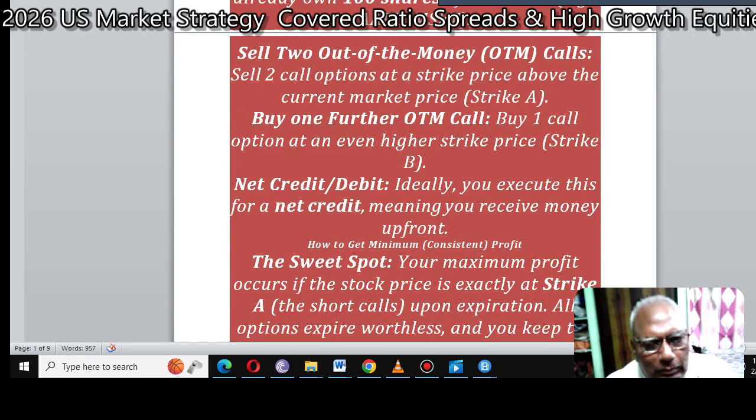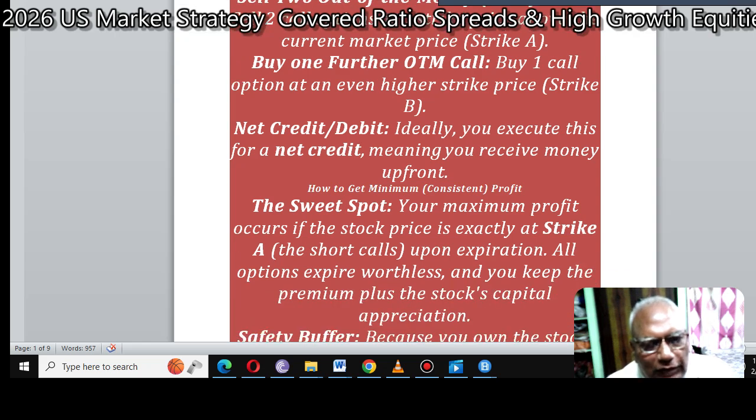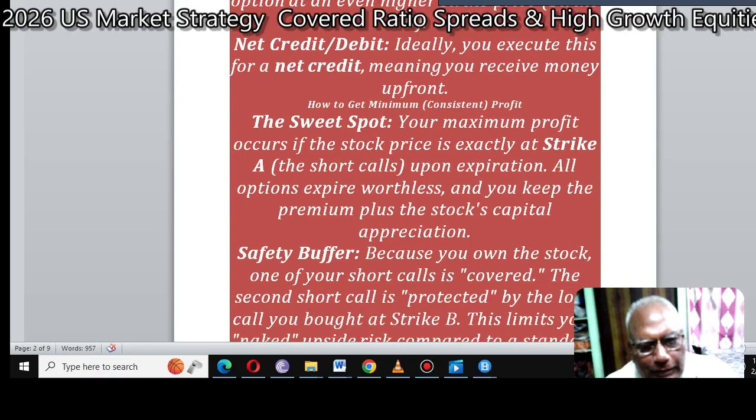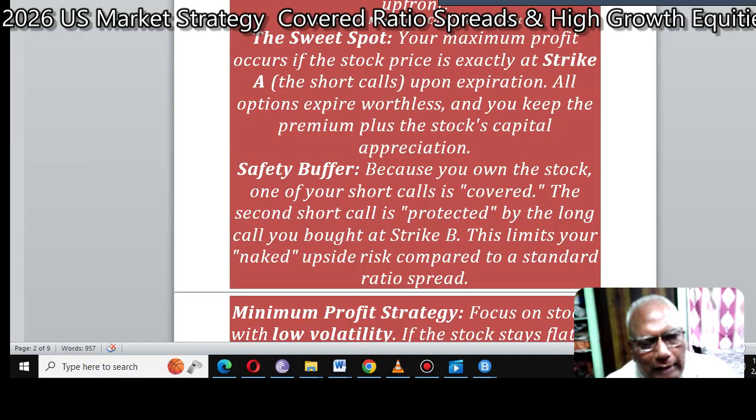How to get minimum consistent profit. The sweet spot: your maximum profit occurs if the stock price is exactly at Strike A at expiration of the short calls. All options expire worthless and you keep the premium plus the stock's capital appreciation. Safety buffer: because you own the stock, one of your short calls is covered. The second short call is protected by the long call you bought at Strike B. This limits your naked upside risk compared to a standard ratio spread.